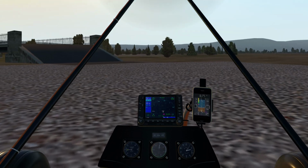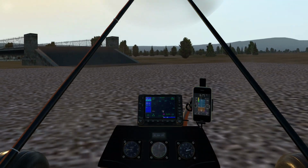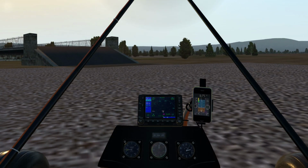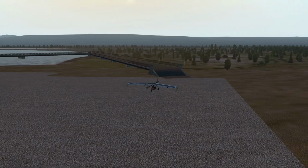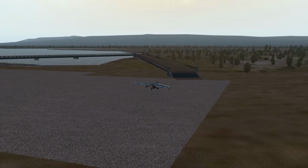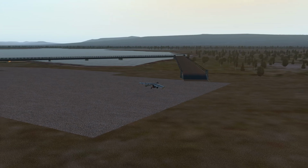Alright, stop right here. And set the parking brake if there is one. What was my preset for this? Just turn off fuel, and the ignition, and everything else. And there we go. Alright, we're outside. Hope you enjoy the flight. Super quick and easy. Checking out Arctic Village.